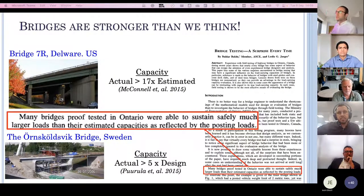However, previous studies in the literature show that most of the substandard bridges are actually much stronger than we think. For instance, a test load 17 times higher than the estimated load was applied to a bridge in the US, and the results show that it had been decommissioned despite a significant remaining load capacity. And another bridge was tested in Sweden, and it could sustain almost five times the design load. Many similar case studies can be found in a very interesting paper called Bridge Testing: a Surprise Every Time, where the authors proof tested dozens of bridges in Canada, and the results show that these bridges could sustain much larger loads than their estimated capacities.